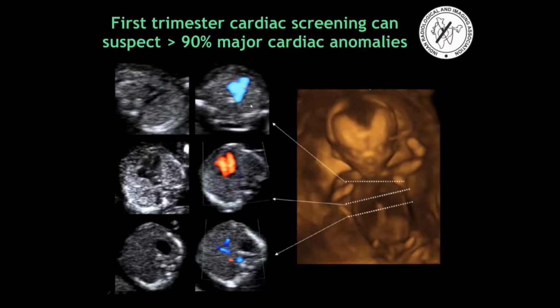So in such cardiac anomaly cases, first trimester cardiac screening can suspect more than 90% of major cardiac anomalies and they can be evaluated early, before 20 weeks. In first trimester cardiac screening, we have to scan only 3 views with and without color Doppler. First we have to see the fetal abdominal situs, and then cardiac situs, cardiac axis, and the 2 inflows of the ventricles and outflow tracts with their confluence.